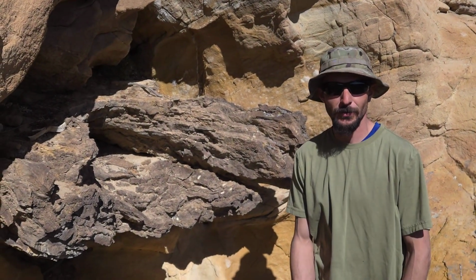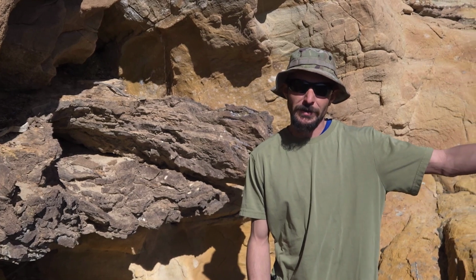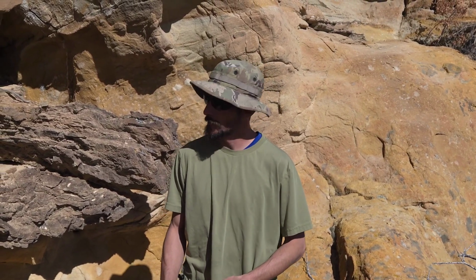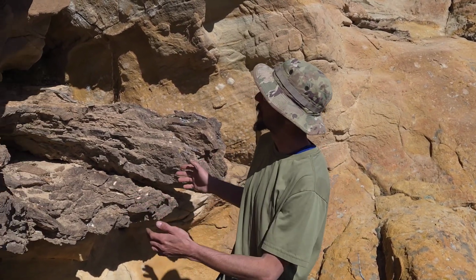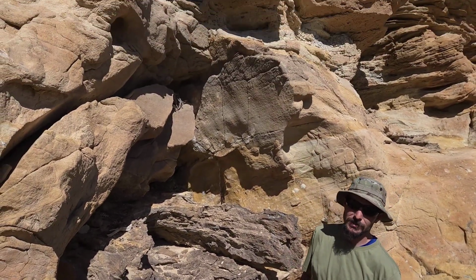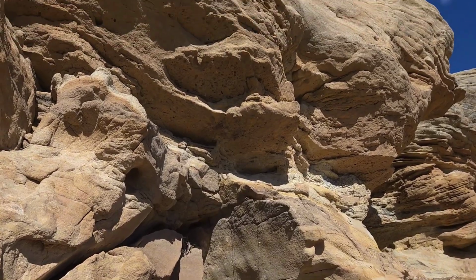Much love. We're out here in a beautiful canyon. This is a canyon that they call Smith Canyon, and we've been exploring these cliff sides looking for ancient dwellings, and what we stumbled across here is absolutely amazing. You can see there's probably like 30 feet of sandstone above what we have right here.